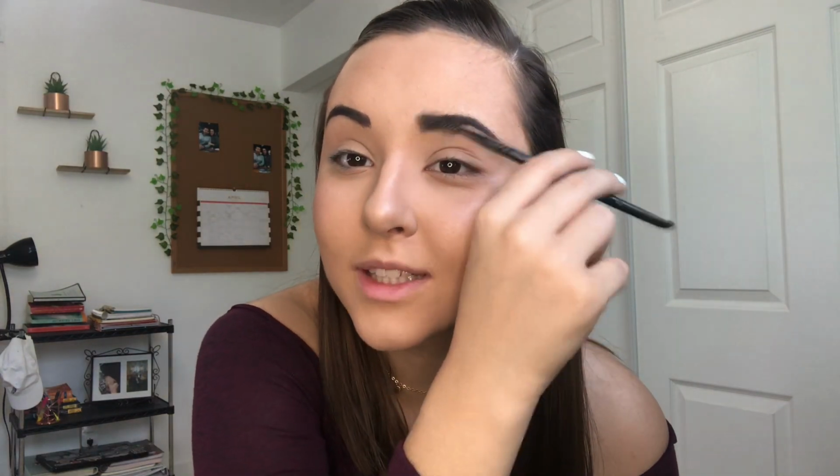After I do my eyebrows, I like to just brush them out and soften them up so they aren't as harsh as how it looked before. Ooh, that's pretty good. I always think that this one is the one that's worse, just because I think it's shaped differently. I mean, I think they look pretty proportional, but there's always that one that gives me a harder time.